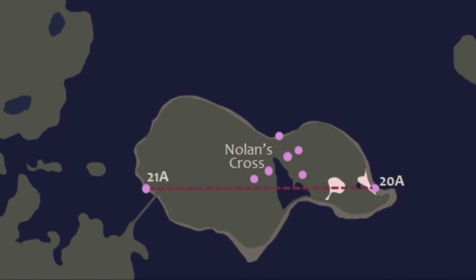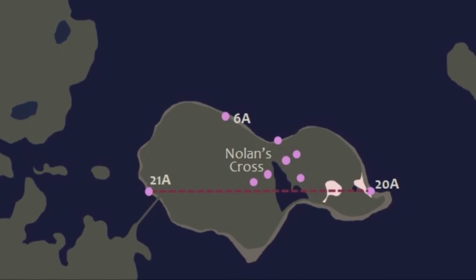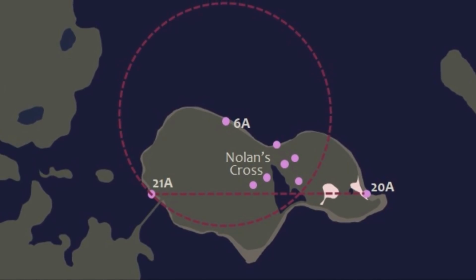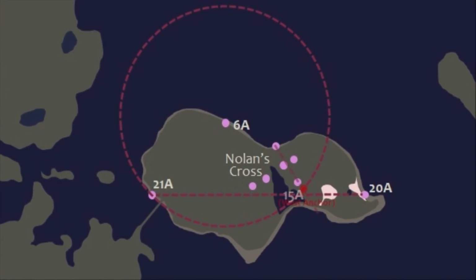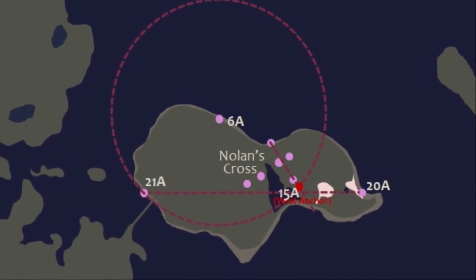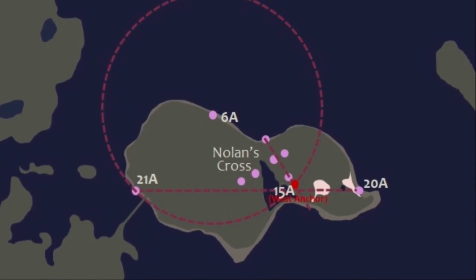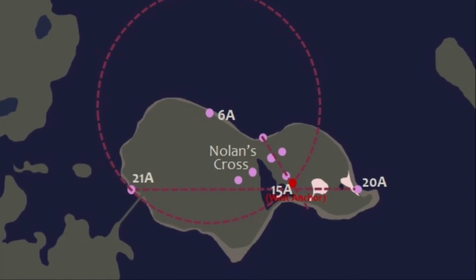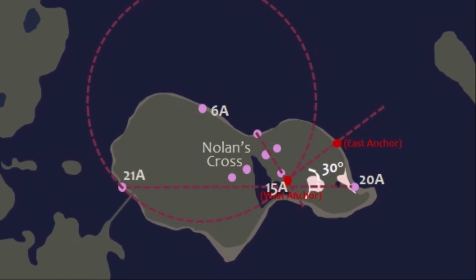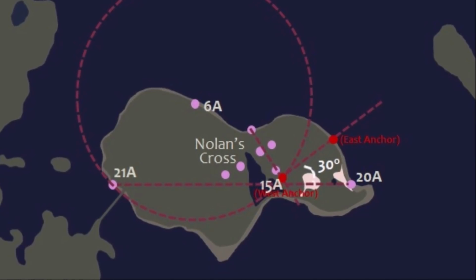Next, the GIS expert notes the position of a third boulder, which she calls 6A, located on Oak Island's northwestern beach. She then draws a circle around 6A with a radius measuring the distance between that boulder and 21A, and points out a fourth boulder which lies at the intersection of its circumference and a line drawn along the crossbeam of Nolan's Cross. She calls this fourth boulder 15A, and identifies it as the western anchor on Zena Halpern's map. Finally, Helton locates a fifth point of interest on Oak Island's northeastern beach, situated 30 degrees east of north of 15A, which she identifies as the eastern anchor on Halpern's map.